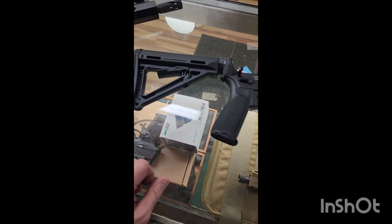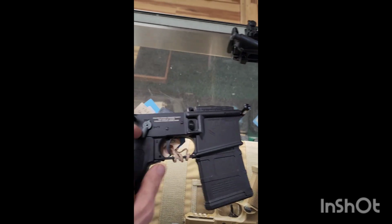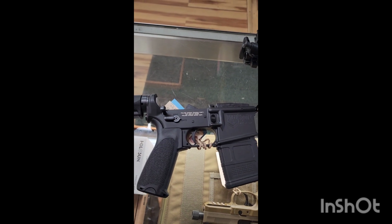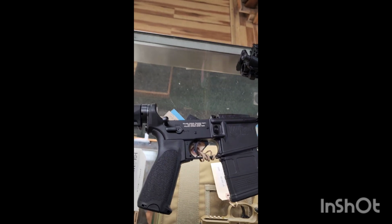It's got a mag pull stock. We've got a QD end plate there, not just a regular end plate. We did put a POF ambi safety selector. I do like POF and Strike Industries ambi safety selectors. If you find one that you like, we can always put that in there if you want us to make you a build.